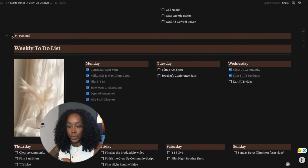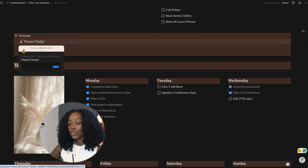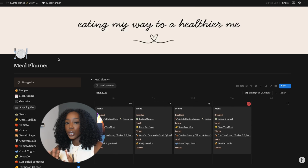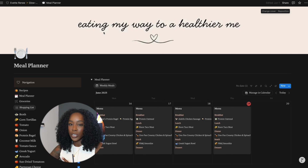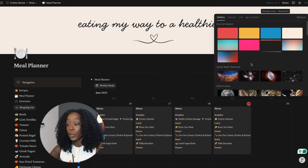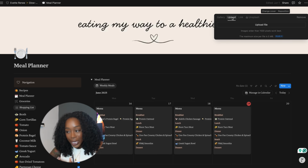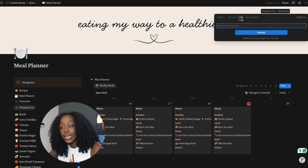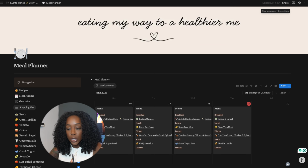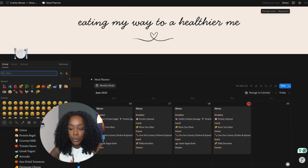Now moving on to personal. Now I'm gonna do the finance tracker part last, because I'm gonna go to the one that you guys could see, because I have all my personal information in here. But let's go into meal planner. So similar to your main page, you have this image up here. I love the images at the top. All the pages have them. You can change it. Just go to change cover. You can upload a picture that you have. You can insert a link. You can also reposition it, drag it up, drag it down. You could change this emoji here to whatever you'd like, or you can actually delete it altogether by clicking remove.